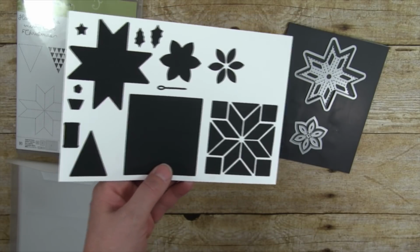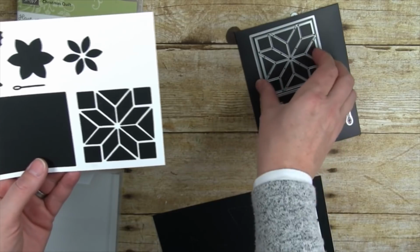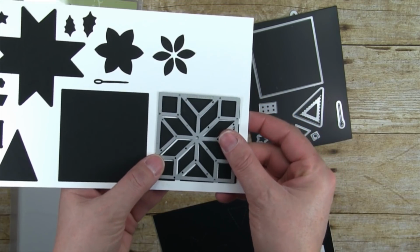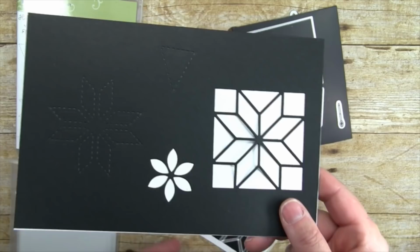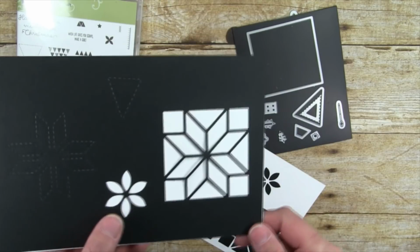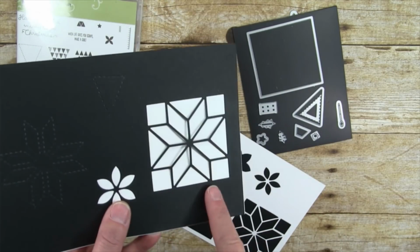What is fun to see is, let's flip this over. We'll talk about this one. This particular shape cuts out all these little pieces, but it does not remove it from the paper. So you can make like a window. Julie also said you can get those at Home Depot, the magnetic sheets. There you go. That's also a great tip. Yeah, so it makes a nice window.